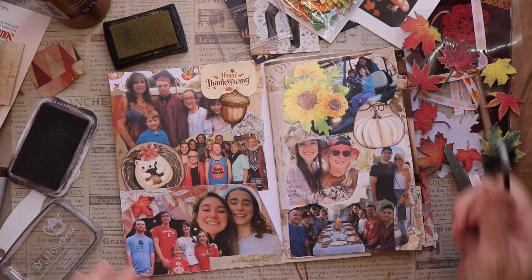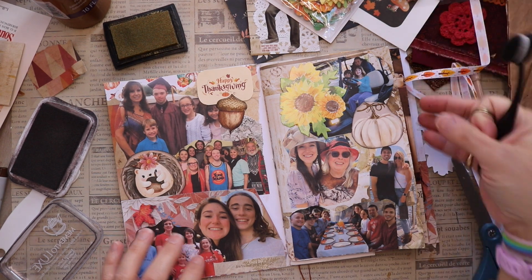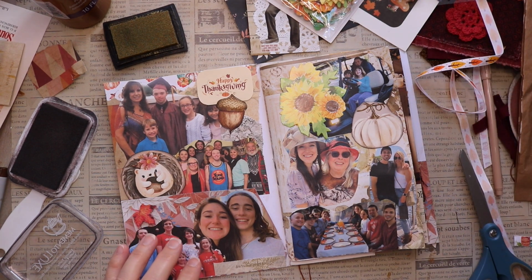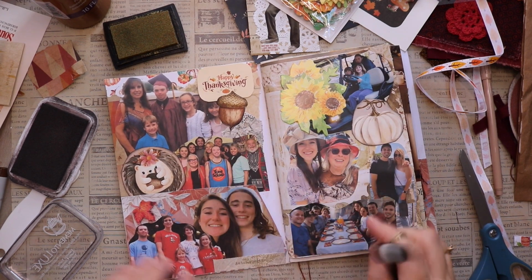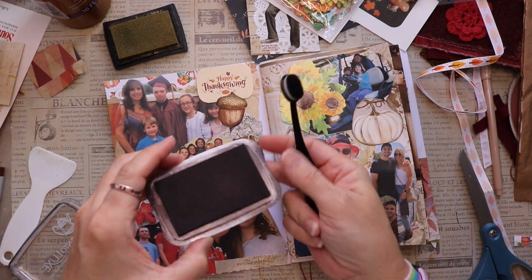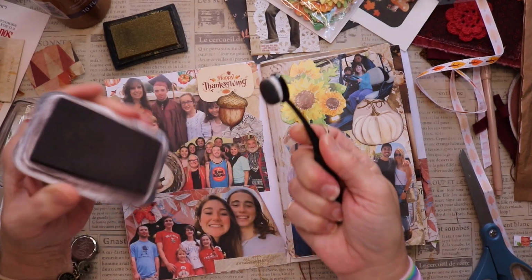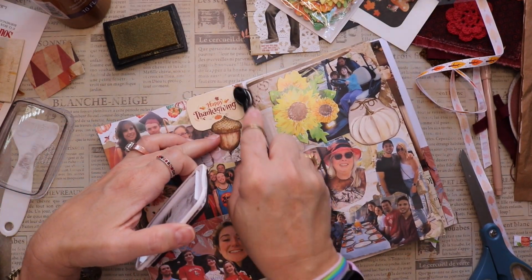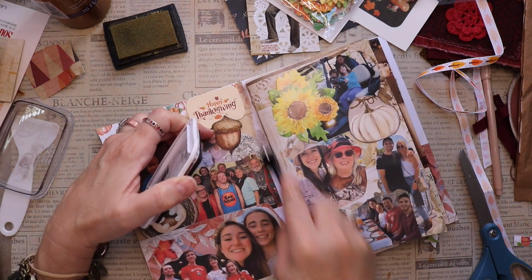Okay, we are ready for some finishing touches. And I could have done this part before I started gluing things down. And this part is this white right here. But that's quite all right. I'm going to go ahead and use this little brush and my ink pad. I went ahead and grabbed some of my brown ink. And I also grabbed some of my gold ink.